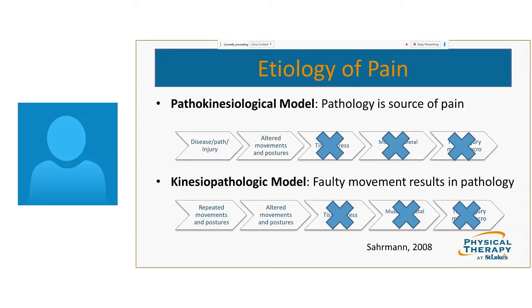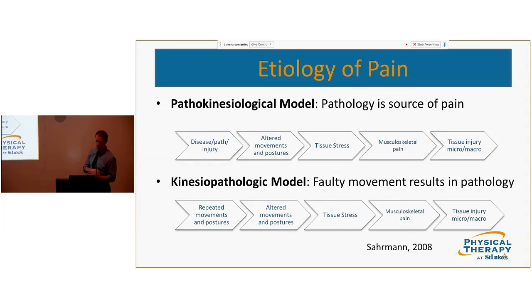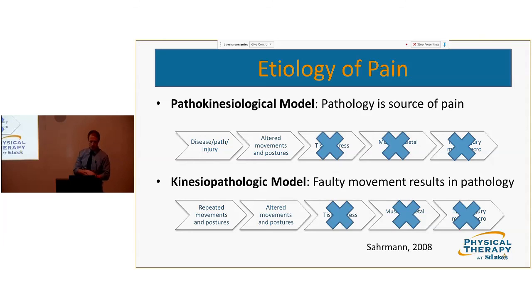So put X's up, because basically they are the same from the 3rd, 4th, and 5th arrow down on both. It's just what starts it. And we start to look at what is causing that problem.